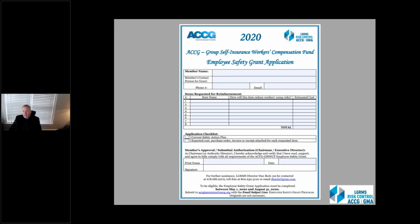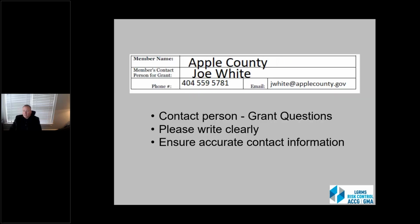This is, again, the application, and we're going to go through this. No changes. Basically, we want to make sure that the contact information is correct. So it's extremely important that we have the member name, whether county or authority, and then the contact person's name. If I have a question, or if Courtney Stepter has a question, who should we call or who should we write in regards to these questions?